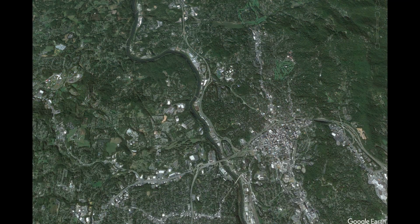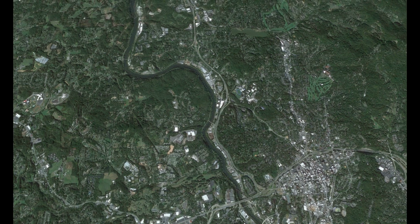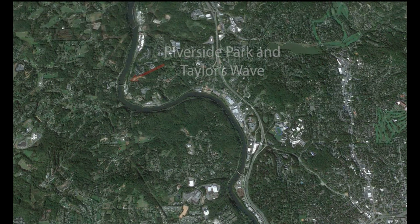Thank you all. Now, let's move into some history. And we'll start by getting our bearings geographically. The French Broad River runs northward through Asheville and into the town of Woodfin. The site for Taylor's Wave is about 4 miles north of downtown Asheville.